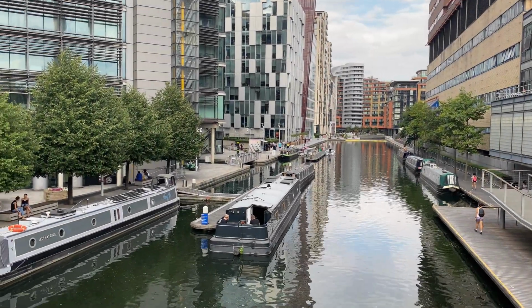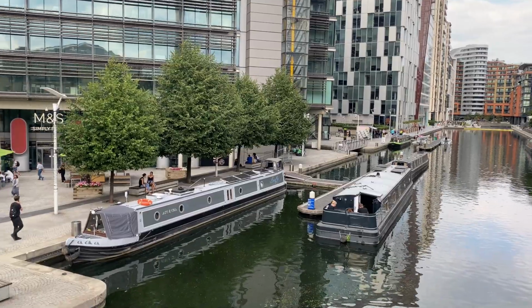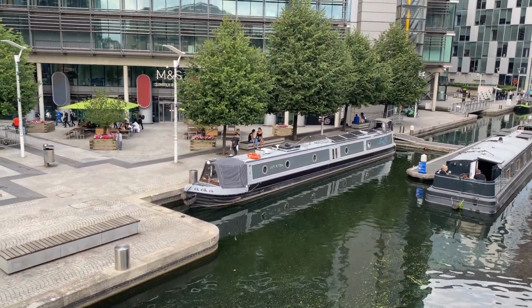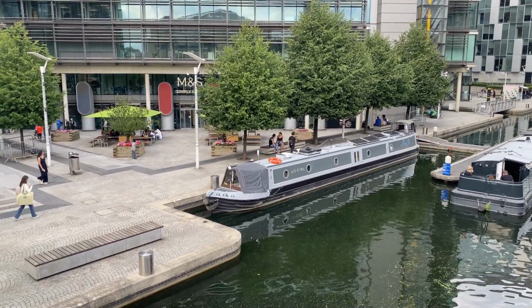Well, we finally made it to Paddington Basin. That's us, moored on the visitors' mooring outside Marks and Spencer's.